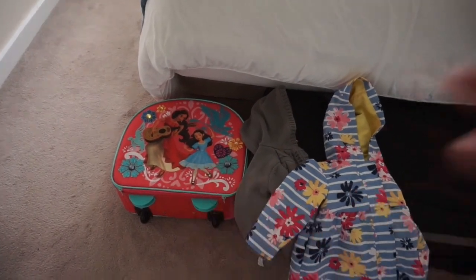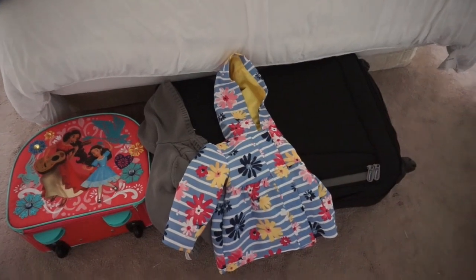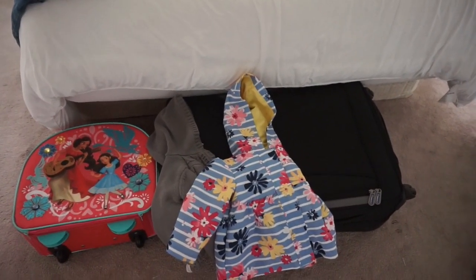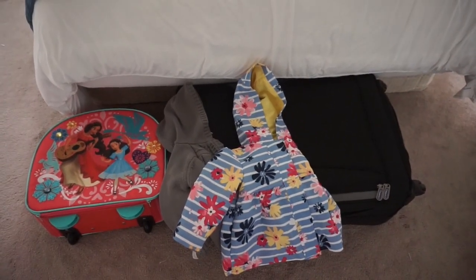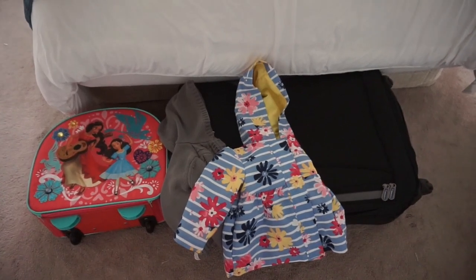This will be Elena's suitcase. She's going to carry it herself as a carry-on, and then this will be Evelyn and mine's things in it. And I'll be bringing a stroller as well. So getting through the airport is going to be a struggle by myself, but hopefully it'll work out good.